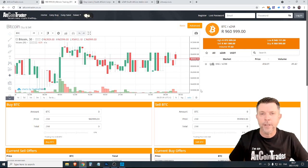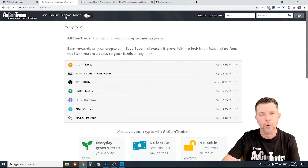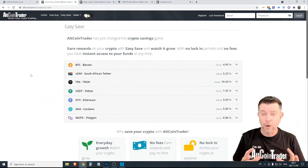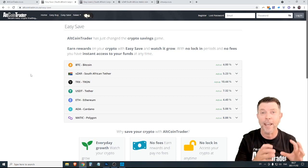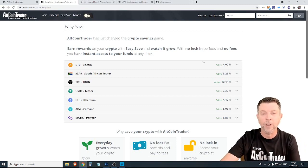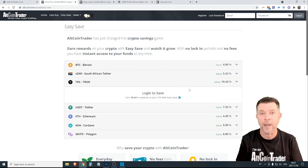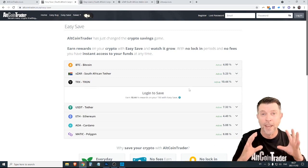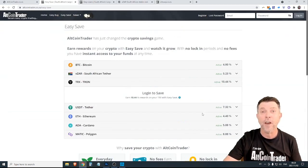Now, let's talk about Easy Save. And Easy Save is without a doubt one of my favorite offerings on Altcoin Trader. If you've ever staked cryptocurrency without an exchange, you know the complexities and the risks involved in staking your crypto. In addition to that, if you don't have a product like Easy Save, you have to research and understand every coin's staking mechanism. So what we've tried to do is bring it all in-house and allow you to simply choose a coin that you want to stake, click on a button and just stake that coin. Your interest will start generating within a couple of minutes. Easy Save is a real winner in this financial toolbox.